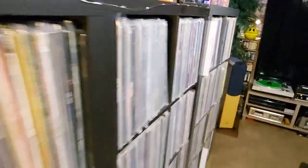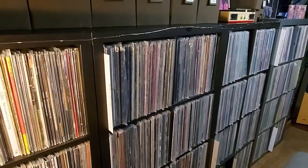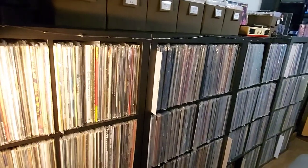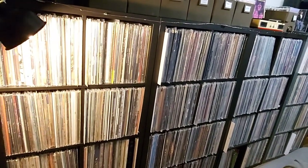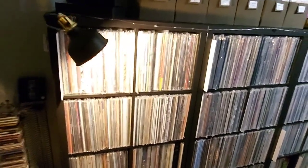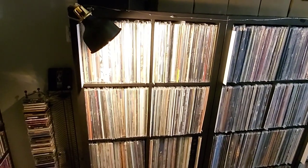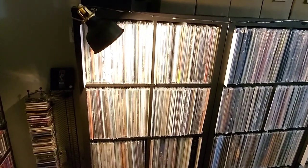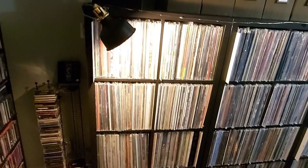Yeah, so I have it broken up by genre. In the other music room, you're going to see that it's divided up alphabetically, but I didn't think I had enough cards to break it up alphabetically in this room, but that's neither here nor there. I have my progressive rock, my prog rock, and my psych all mixed together. It makes the most sense for me personally to find stuff.